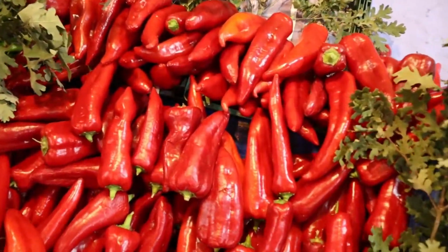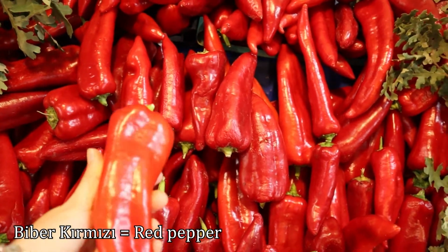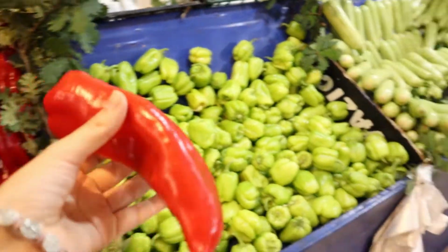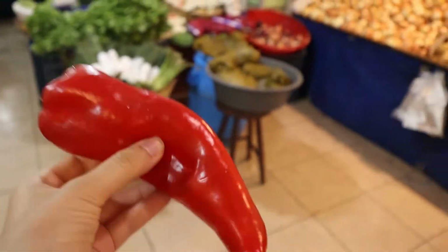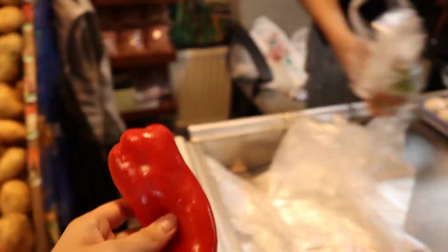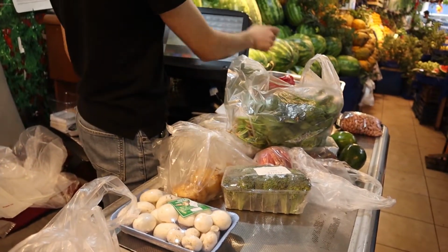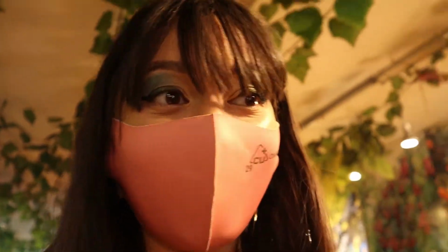Oh, one thing I have to admit. So these ones are called biber kırmızı, which is like red pepper. Best ones you're ever going to have, honestly. I would totally fly to Turkey just to have one of these. I'm not kidding. They're really good. Çok teşekkürler. And as simple as that, you just pay for everything and then you're done. Honestly, this is the best way to just come and get some veggies.